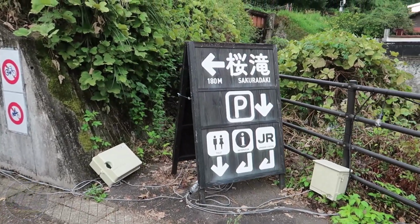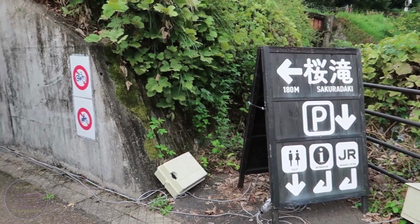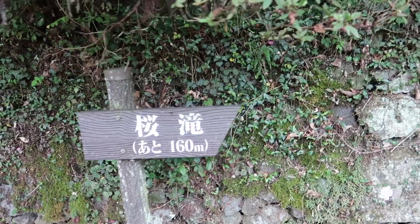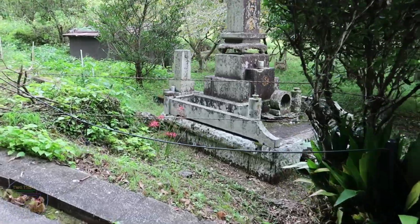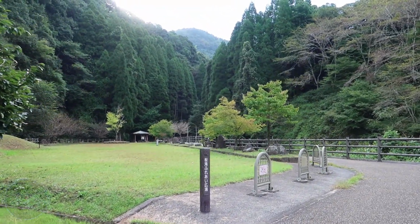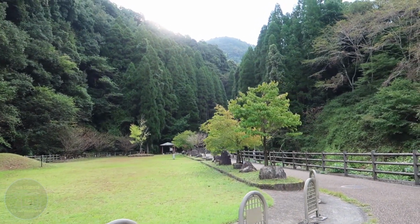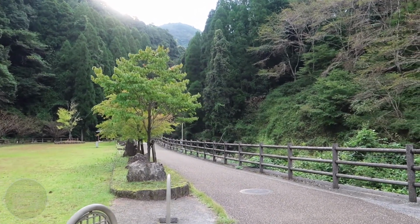Alright, so we're headed this way towards Sakuradaki. I apologize if I'm saying that wrong. Should be this direction towards the waterfall. Just got this nice wilderness path all the way up through here to the waterfall. And it looks like we have a shrine here on our right hand side. I can hear the waterfall. Look how gorgeous this park is. You would never know it's over here too easily other than the few signs if you can read them, but got this nice park here on our way over to the waterfall.